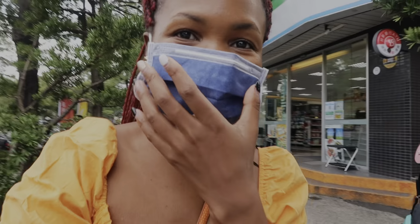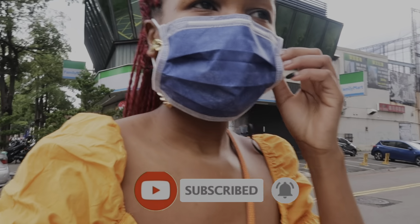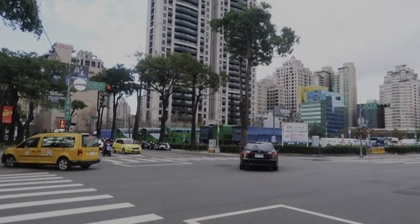I had to buy a mask first before I could start vlogging because you know, do you want to break the rules and stuff? Yo, this mask looks so, I wish I wore it the other way around because I feel like now it does not coordinate with my outfit.